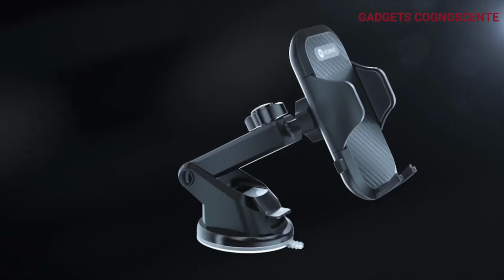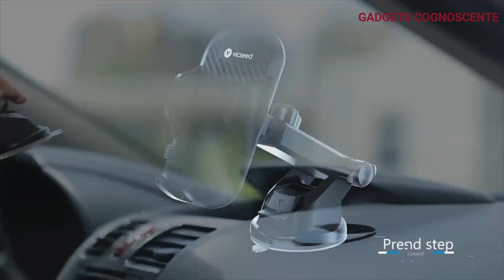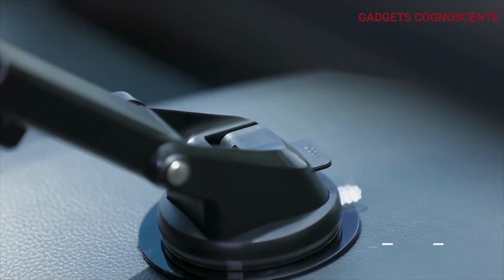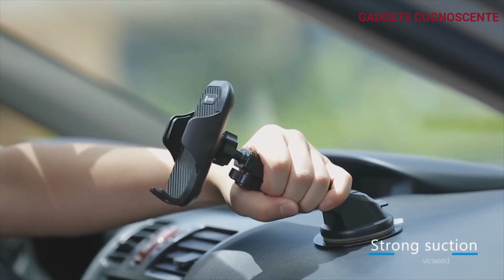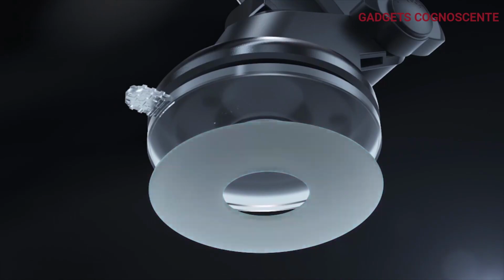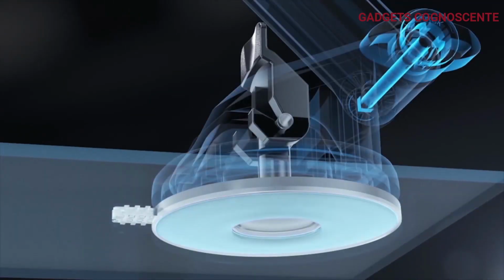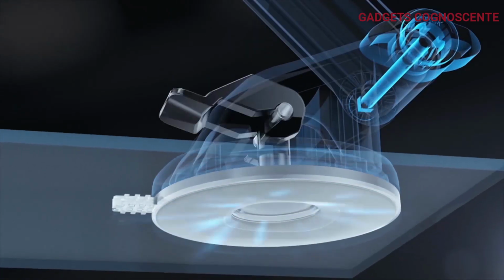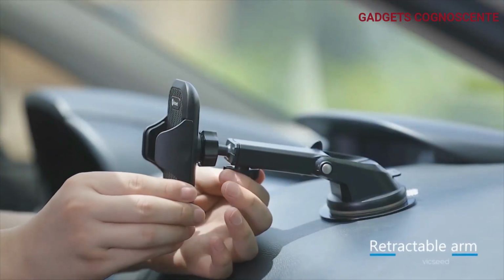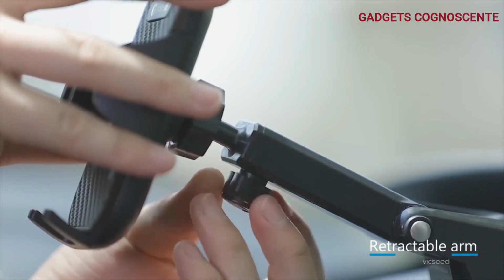Number 1. The VICSEED 4-in-1 smartphone car mount is a versatile and durable accessory for your vehicle. Made with high-quality airliner PTFE PC material, it can be securely mounted on your dashboard, windshield, or air vent. This car mount is compatible with most cars, trucks, SUVs, and taxis, making it a great tool for Uber and Lyft drivers. If you are unsatisfied with your purchase, VICSEED offers a replacement or refund.